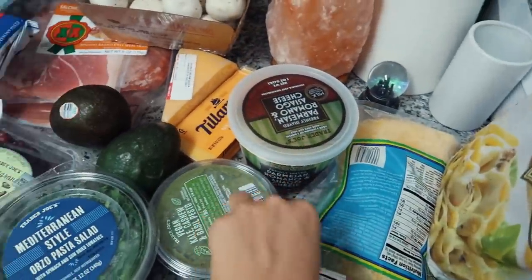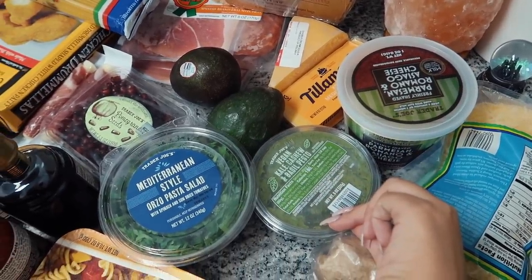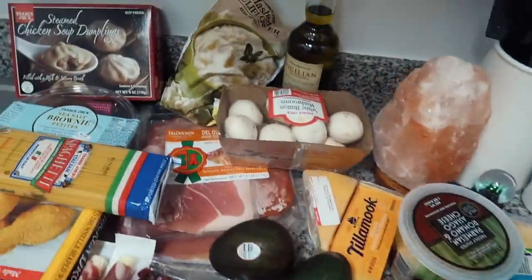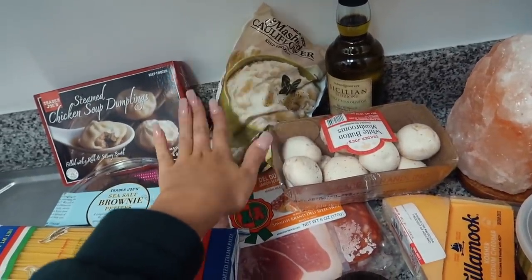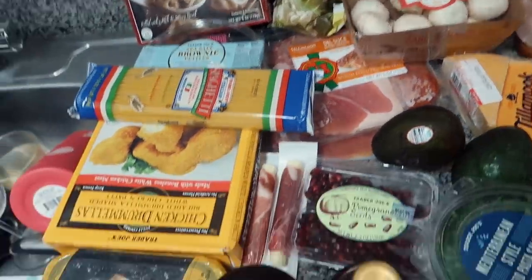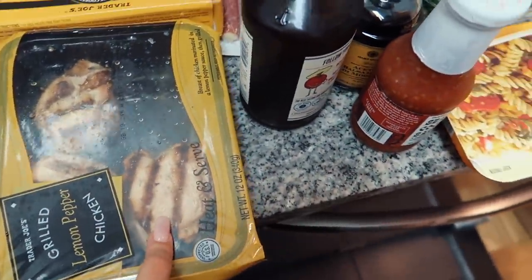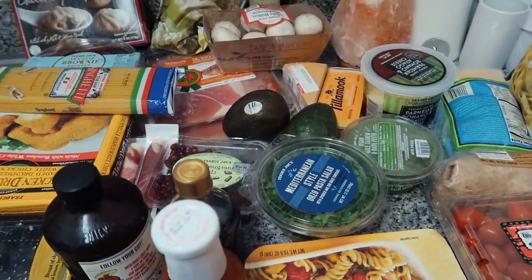I'm really excited to try this pesto. It's a vegan cashew, kale, and basil pesto. I thought that would be really good to try, and then just got some frozen things. Christina's always hyping up the cauliflower mashed potatoes, so I had to try it. And then, what else did I get? Everyone really likes this, so I got that. And I went to the Trader Joe's on 23rd, and it was really good. I really liked the selection.